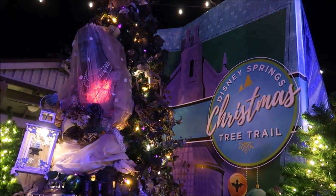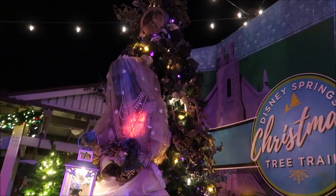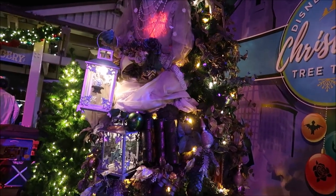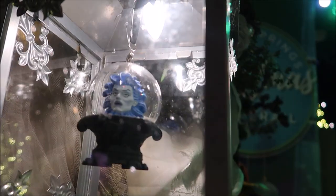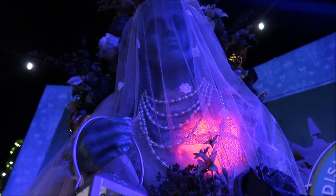And of course, we have to showcase the Haunted Mansion tree. Wow. Probably my favorite tree every year. I would like this in my house. Look at the Madame Leota ornament. And then, wow, look at that bride. It is really hard to beat that Haunted Mansion tree.